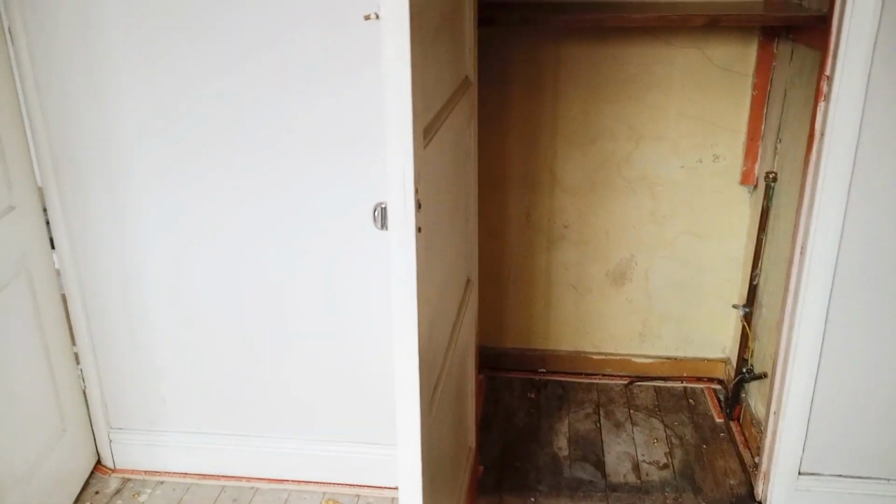Two built-in wardrobes. Oh, we do like this.